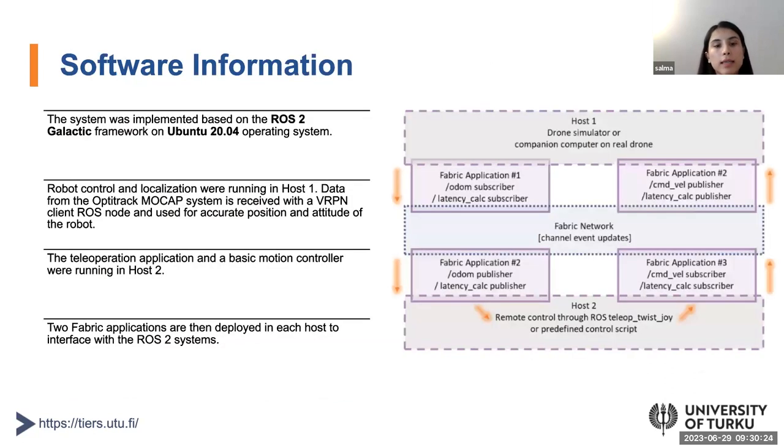So here you can see the software architecture. The system was implemented based on the ROS2 Galactic framework on Ubuntu 20. Robot control and localization were running in host one. Data from the OptiTrack mockup system camera was received with the VRPN client ROS node and used for accurate position and attitude of the robot. The teleoperation application and the basic motion controller were running in host two. Two Fabric applications are then deployed in each host to interface with the ROS2 system.